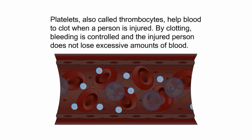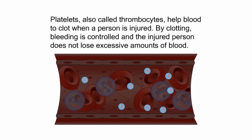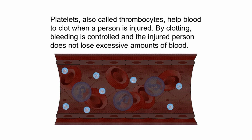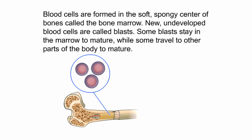Platelets, also called thrombocytes, help blood to clot when a person is injured. By clotting, bleeding is controlled and the injured person does not lose excessive amounts of blood. Blood cells are formed in the soft, spongy center of bones, called the bone marrow. New, undeveloped blood cells are called blasts. Some blasts stay in the marrow to mature, while some travel to other parts of the body to mature.